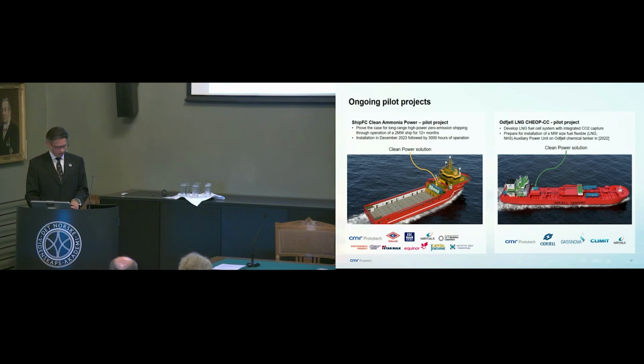To the right, you have the KEOP CC. It's an installation of a 1.2 megawatt auxiliary power unit on an Odfjell chemical tanker. Development based on Clean Power Phase 2 R&D program. I showed you the KEOP's concept, with joint developments with Wärtsilä and Odfjell. The other partners can also be seen below these pictures.